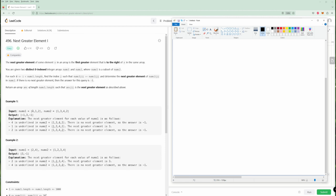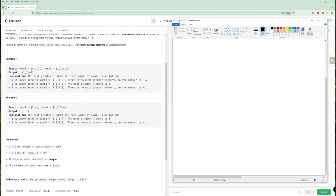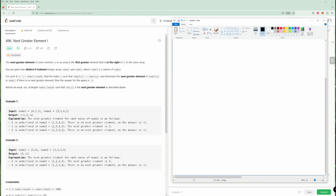And the problem is the time complexity of this is going to be n squared, because we're going to have to go through this array, and then we're going to have a nested loop with this array. And so it's asking, could you find a solution with big O of nums1 length plus nums2 length? And so the solution is going to be a little bit trickier. It's asking us to not have a nested loop, and how would we do this in another way?